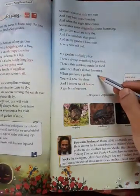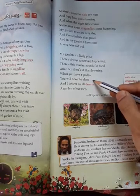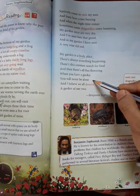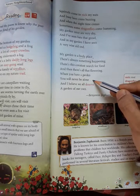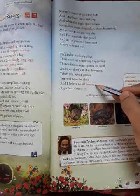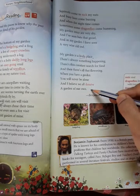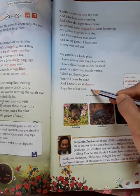When you have a garden, you will never be alone. Now, the poet is telling the audience or the listeners that if you have a garden of your own, you will never be alone. You will be always busy looking at those lively creatures or moving around in the garden, because being in a garden feels so fresh. And I believe we all deserve a garden of our own. And the poet suggests that every one of us should have our own garden.